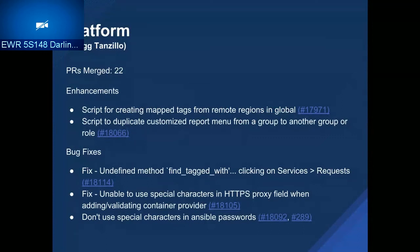Libor did that. And then Yuri did a script to allow you to duplicate custom report menus from one group to another group, or all the groups that share the same role. Just a convenience so that users don't have to go and manually configure those for each group. That one's real useful. Some bug fixes.